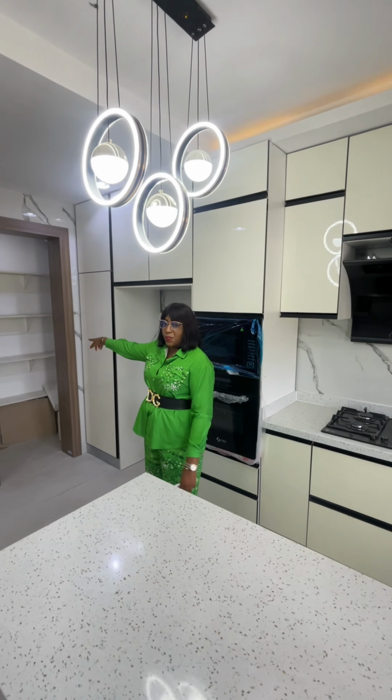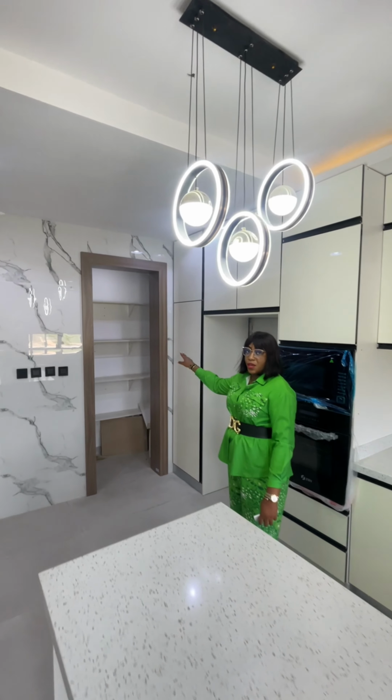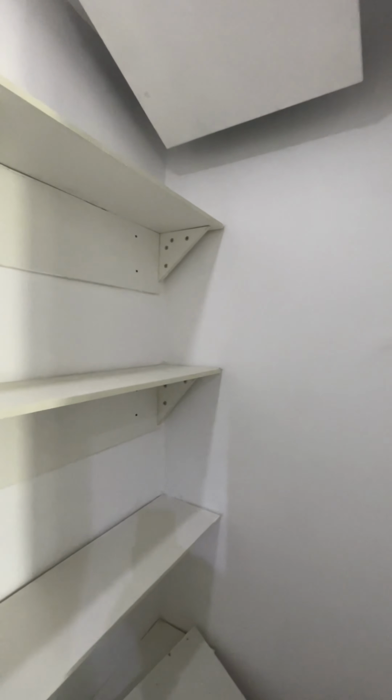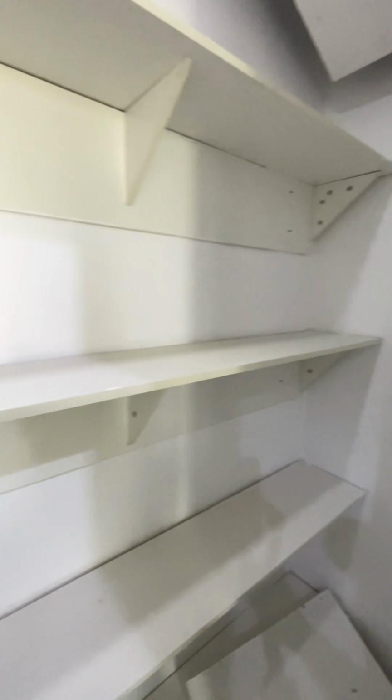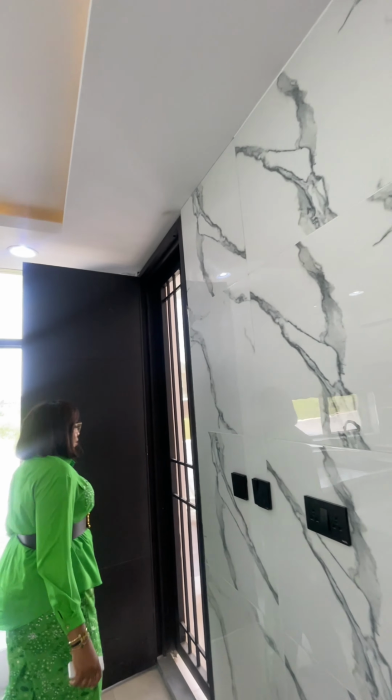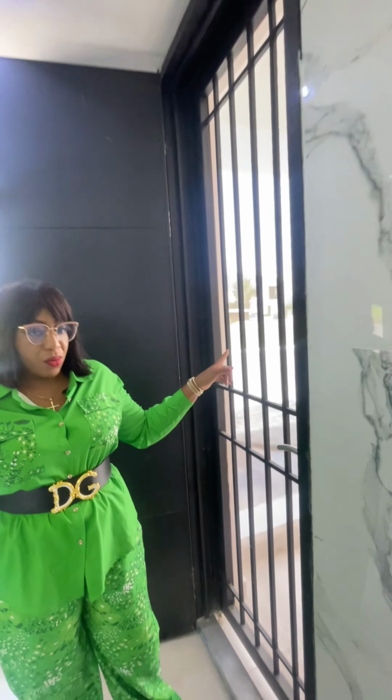And just right there is the pantry. We have a pantry there. And we have the heater inside the roof, so you're not seeing it. And this leads you outside to the pool.